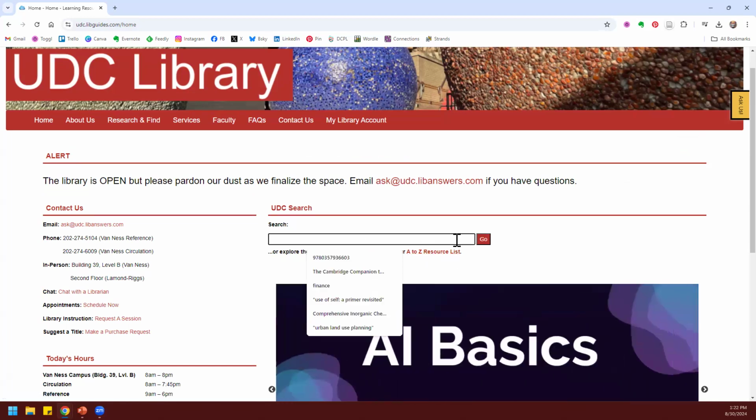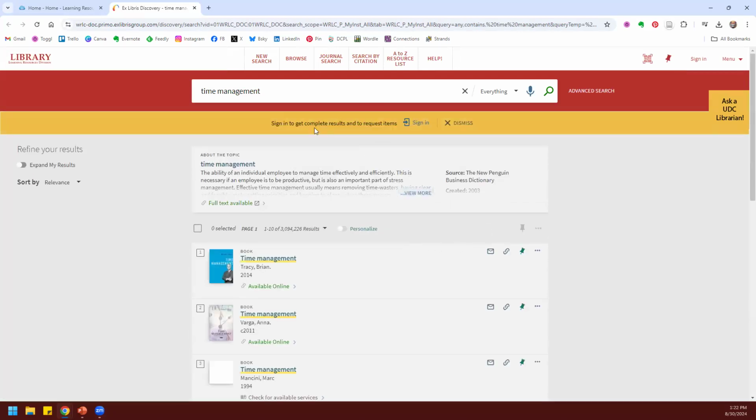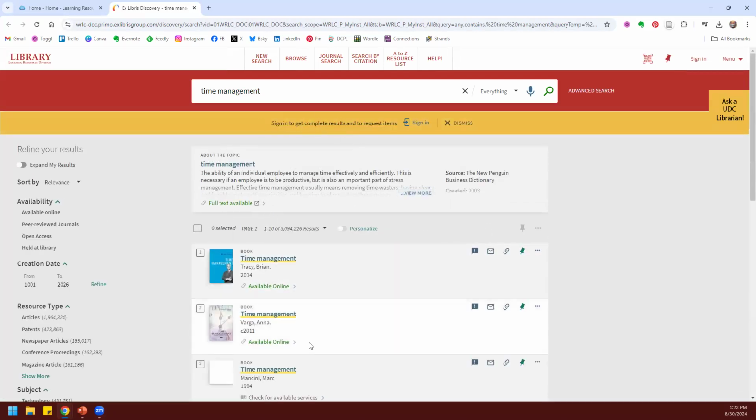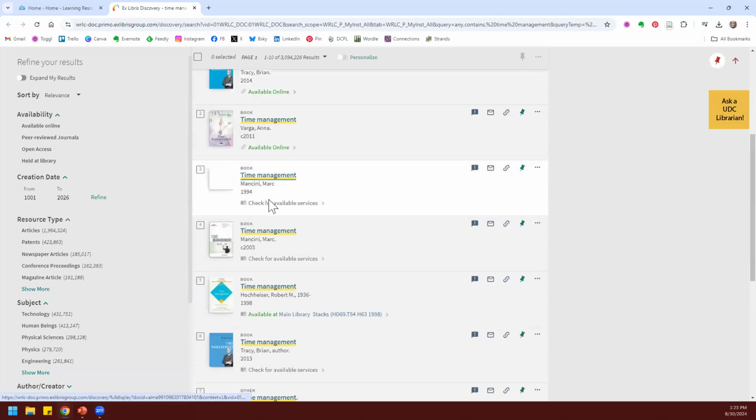Now I'm just going to do a temporary search. So say we want to do something on time management. If I click that here, you'll just see options of what is available to you. And what you can see here is when you put in a general topic, you get an overview, and then you get a bunch of results. When it's green like this, it means we have it, and if it's available online.